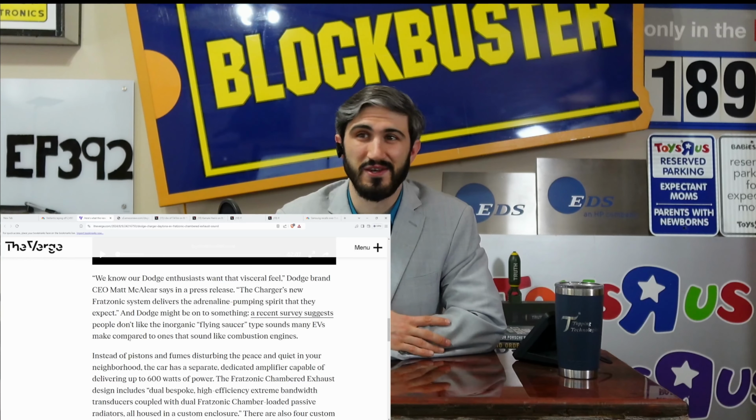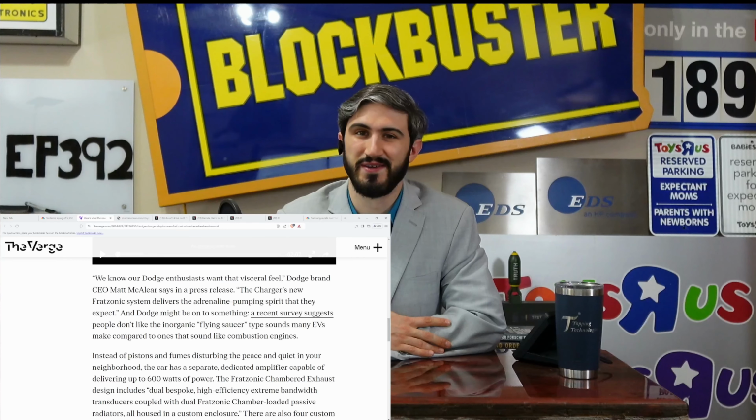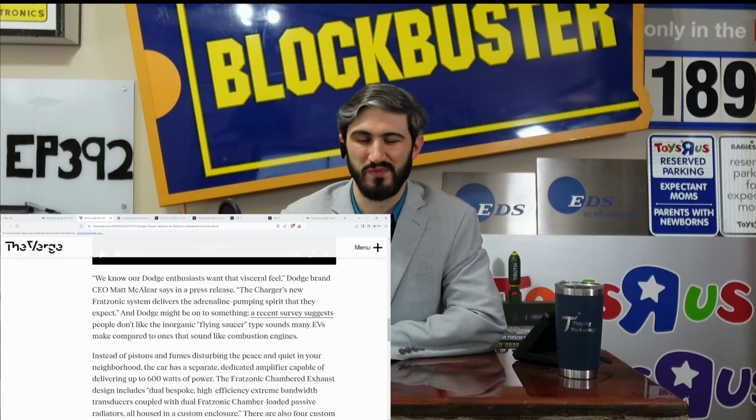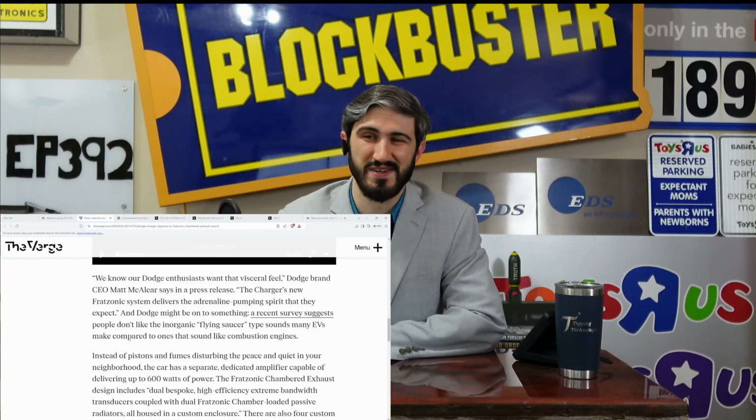Now the Dodge CEO says, quote: "We know our Dodge enthusiasts want that visceral feel." Unquote. Yes, this is right. They'll probably buy one of the older models that has an engine that actually uses gasoline and sounds magnificent. That is one of the things that the Challenger and the Charger have. I mean, in spades, they have one of the best exhaust notes, bar none. I still remember the first time I saw one in person. Of course, it does have that classic pistol grip shift knob. It sounded amazing.